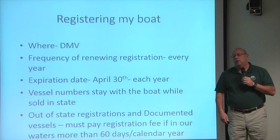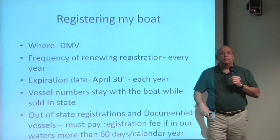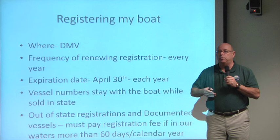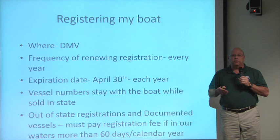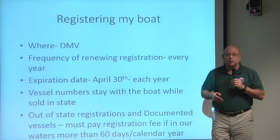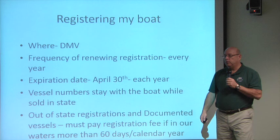One of the other programs we have going now is a hull identification number verification program. What we're asking people who have a vessel and re-register their boat is to confirm that the hull identification number on the vessel matches the one on the registration. If you find that your registration hull identification number is not matching up with your vessel, you can contact us here at Marine Headquarters, and we'll assist you in getting that corrected with the DMV and point you in the right direction to take care of that problem.